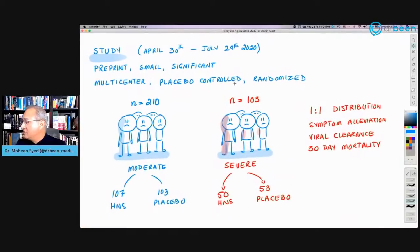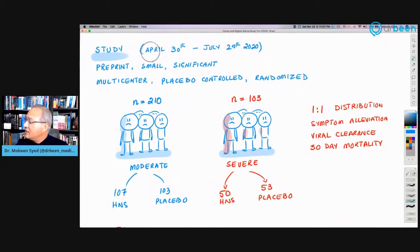The study was interesting. They did this study from April 30th to July 29th. The link that I showed you is a preprint. It's not small, it is not lesser than 100. There were 210 people in the moderate patient group and 103 people in the severe patient group, so decent size. Significant results. It's a multi-center, placebo-controlled, randomized study.